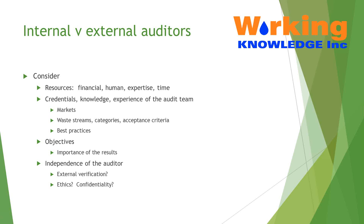Again, if it's external verification, you want to make sure that your auditor doesn't have a stake in the game, that they have nothing to gain as far as the results are concerned. We can't have any predetermined opinions or any bias when it comes to an audit, or it's not really an audit. There may still be benefit to it, but if it's going to be an audit with external claims being made, we need to make sure that the auditor is as independent as possible. You can achieve that internally, but you'll probably need a team. You can also have problems externally if you are using an auditor who has too much to gain from the results of the audit. So there's that to consider, ethics and confidentiality.